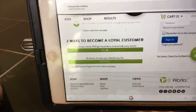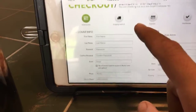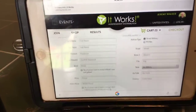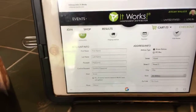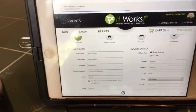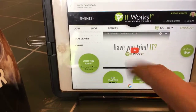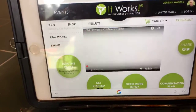And it will ask you for your information. And you'll go through here. You'll get a loyalty customer number. And then you proceed to your next step. And away you go. So that's how you will get that taken care of. And all the different information that's on here. All right. I think our Jonah is awake. So again, all sorts of information.